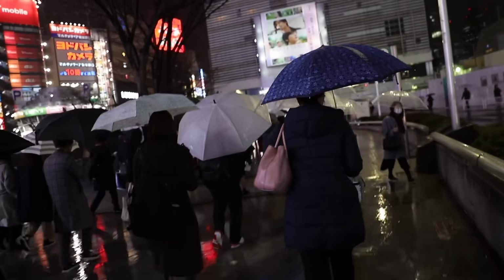This camera is very heavy. My arm feels like it's about to fall off. I'm walking into hundreds of people because Shibuya is very busy.